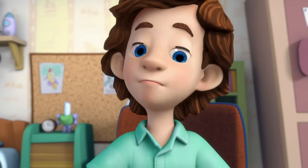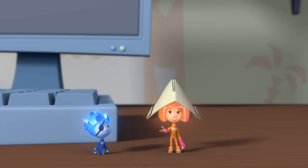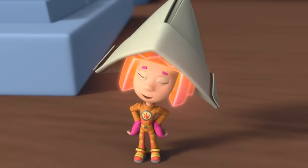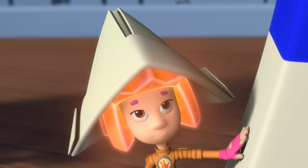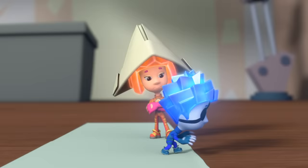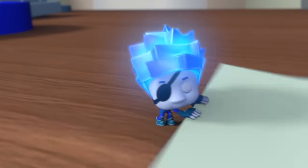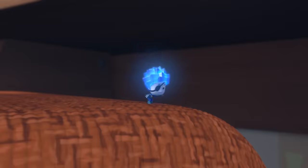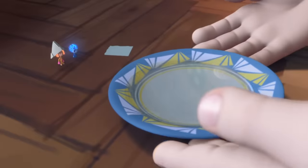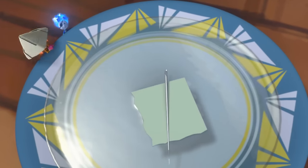That I know, but there's no compass around here. Then let's make one, by ourselves. Out of what? We can use a needle. We just have to magnetize it. And how's it supposed to turn around? In a saucer of water. Pointing in the direction of north, and the other to the south.